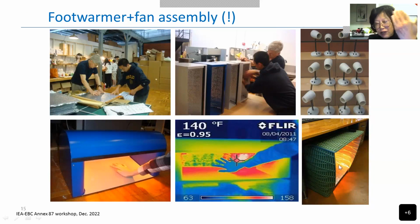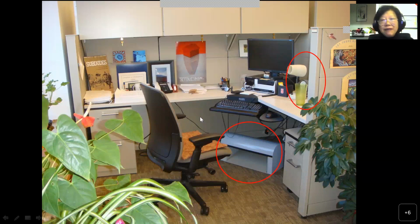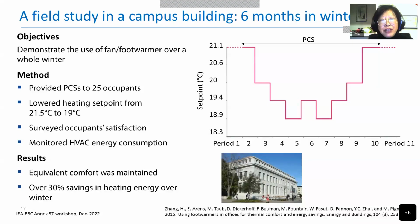It's similar to the one Angung showed, the flexible heating element. And we did the field study in a campus library. We installed the foot warmer and the system. Basically, they're a combined system in the buildings, and over a period of months, we lowered their set point gradually by 2.5 degrees, and then brought it up gradually.